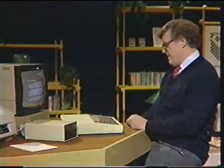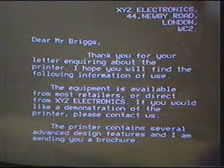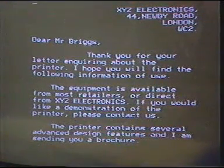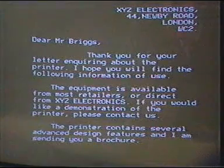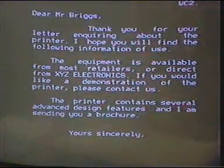Well, that looks pretty good, but I don't like the look of this right-hand margin. It'd be quite nice to straighten all that up, so I can take the cursor to the top of the screen, and there's a special key here. I can just bring the cursor down, and paragraph by paragraph, it will straighten them all out.